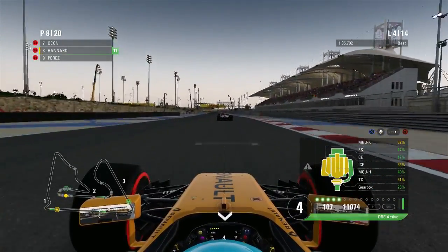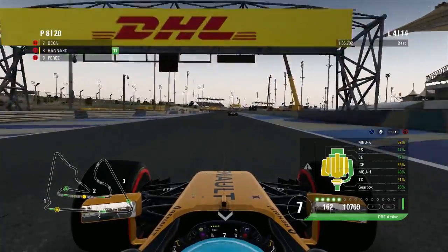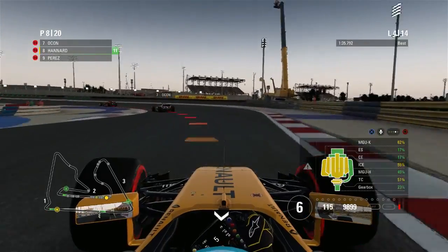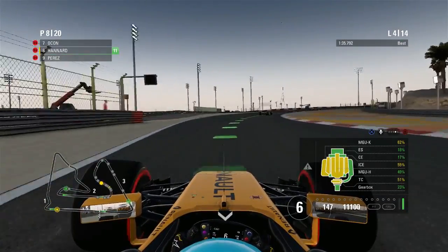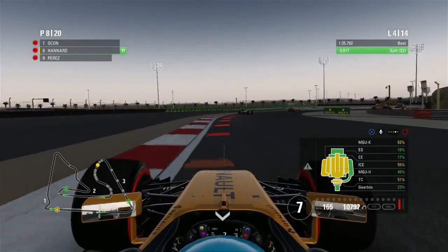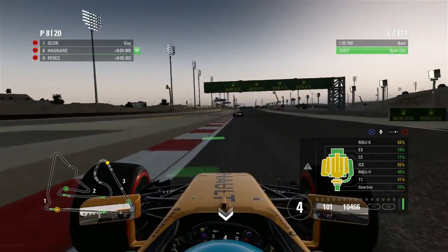Ocon currently leading the way. I guess Verstappen technically leading the way, but he looks to have some sort of problem. We can't really say that he is part of the midfield, but no, three races in, maybe some people's parts are getting worn. You know, ours have been worn the last two races, so it's definitely causing a problem for some people, is the reliability.